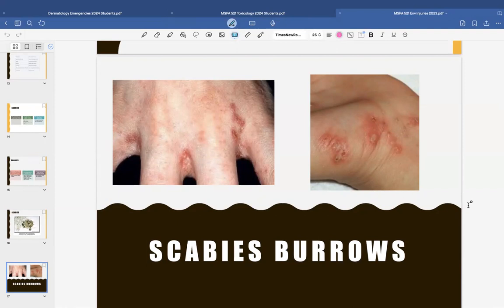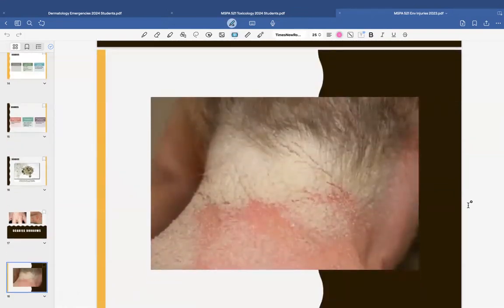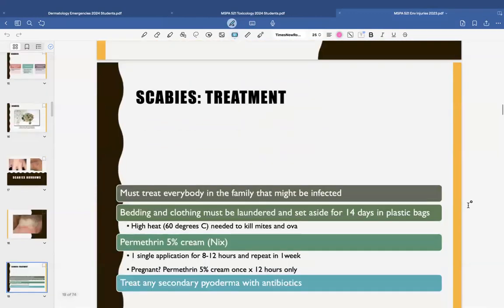This is a patient with a hyperkeratotic crust. It's not actually pruritic, but it's extremely contagious. It's actually millions of mites. So everyone needs to be treated.